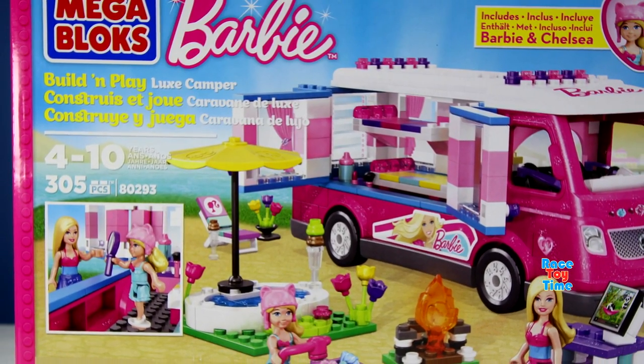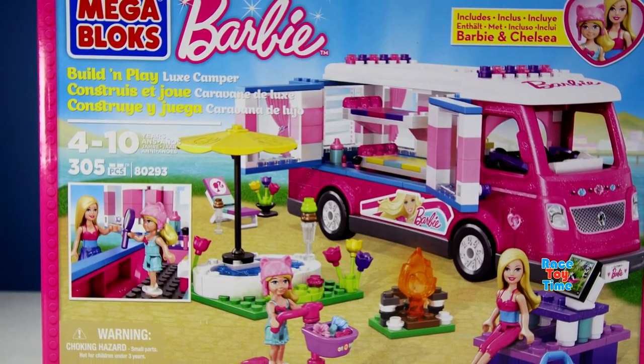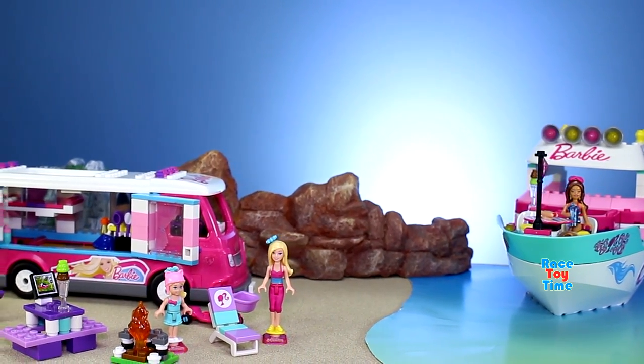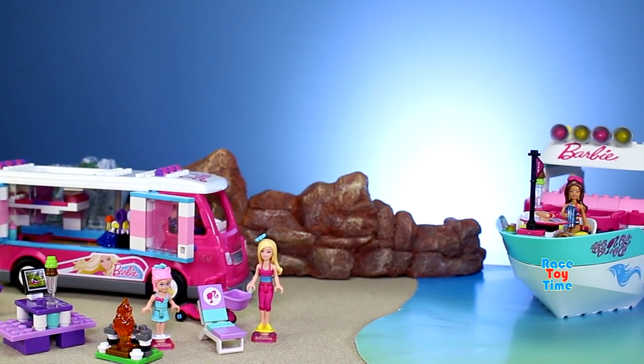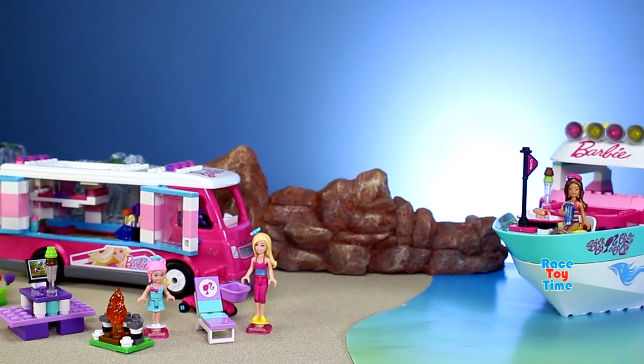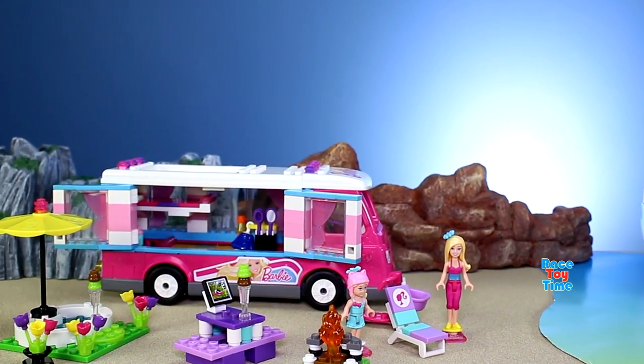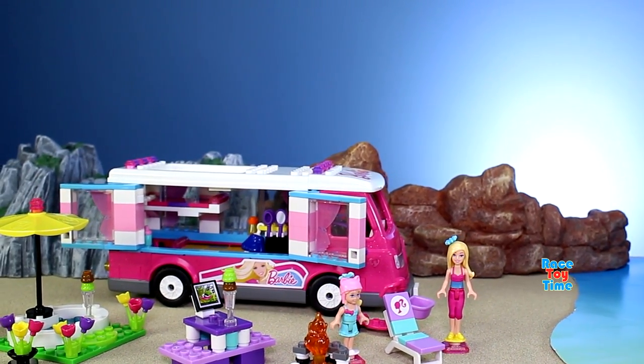Hi guys, RaceToyTime here. Today I'm going to show you this Mega Bloks Barbie Build and Play Luxe Camper. This building set comes with 305 pieces. It comes with Chelsea and Barbie. Let's get started and let's start building now.